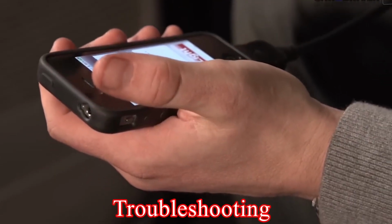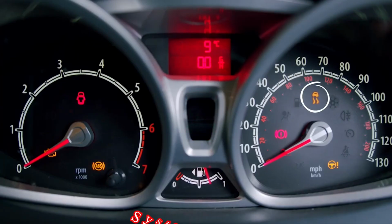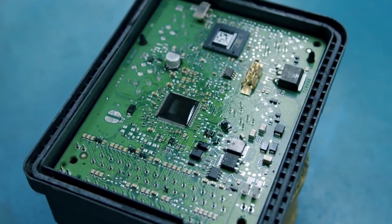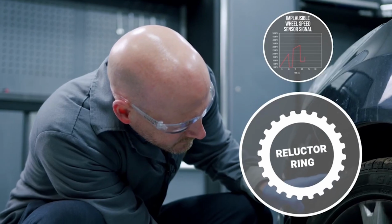This is crucial for troubleshooting and repair purposes, as it helps identify the specific issues and possible causes for the ESC system light. This will come in handy if you've not taken the first step to fix the root cause of the problem. Otherwise, the light will still come back on since the problem is still there.